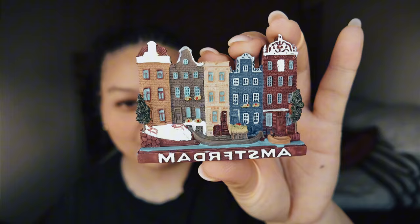Very typical magnet from Amsterdam. You have to get the row of houses there. The hotel that we stayed at is right in the center. It's on a street called Damrak, and we're just a few minutes, like 500 meters, away from the central station. So it was a perfect location. The hotel was really nice as well.